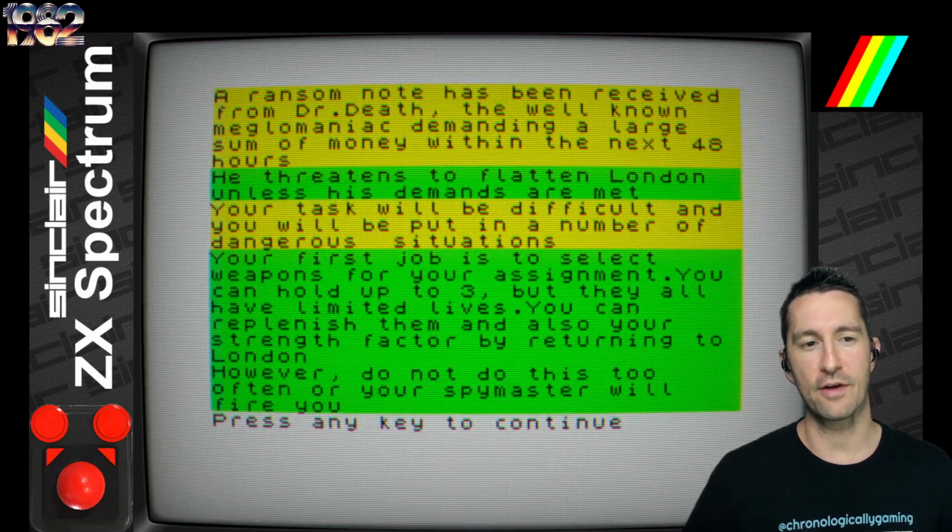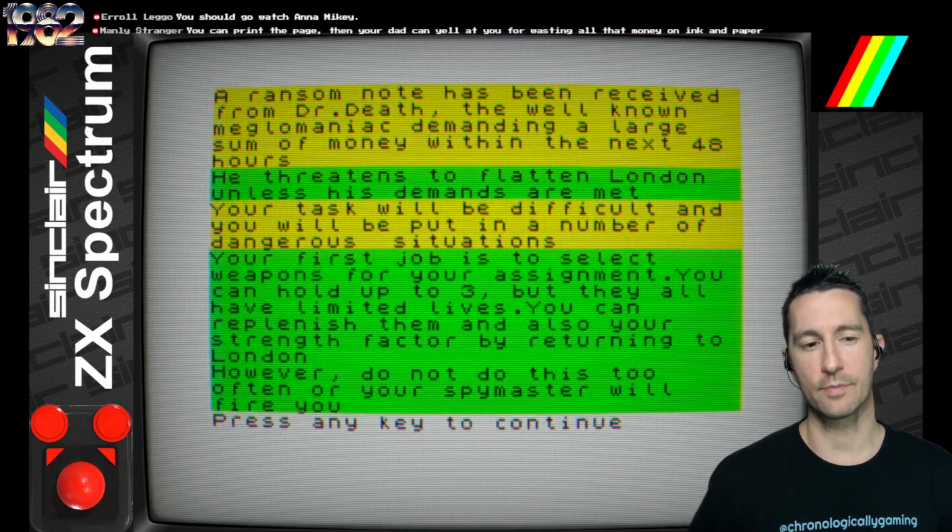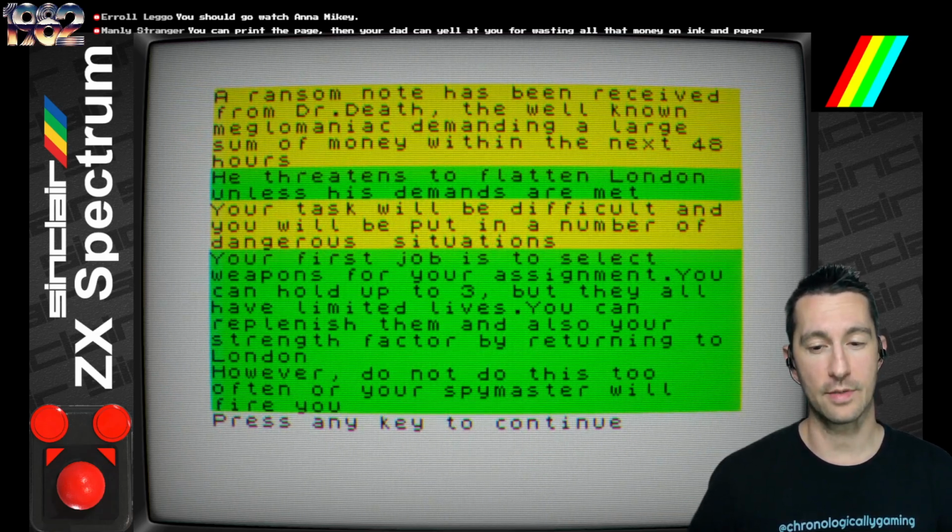A ransom note's been received from Dr. Death, the well-known megalomaniac, demanding a large sum of money within the next 48 hours. He threatens to flatten London, not London, unless his demands are met. Your task will be difficult and you'll be put in a number of dangerous situations. Your first job is to select the weapons for your assignment. You can hold up to 3, but they all have limited lives.